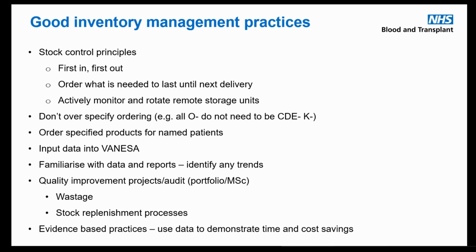We again want to encourage everyone to input data into VANESA. As I said, we know that there's a lot of variation in the quality of data that's submitted. Perhaps if you don't do it in your lab, could you maybe raise the question as to why? Is it a time problem? Perhaps your lab needs a stock management champion. Maybe you could put yourself forward for that. Have a look around VANESA and familiarise yourself with the data that's available, because it might surprise you what you can see about other hospitals. And perhaps think about identifying any trends with your hospital.